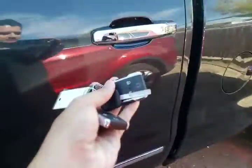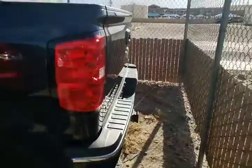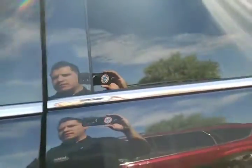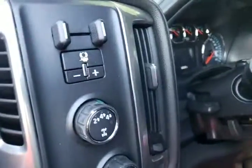It does come with both sets of keys. You also do have remote start as well. As you can see here, the bed liner is already sprayed, ready to go for a fifth wheel prep package on there. Tow package all included, backup camera. This thing's fully loaded. Nice tinted windows on top of the interior here. You got power seating for the driver, memory seating, of course, power windows, power locks, four-wheel drive, trailer brake controller installed. It does have the sunroof as well.